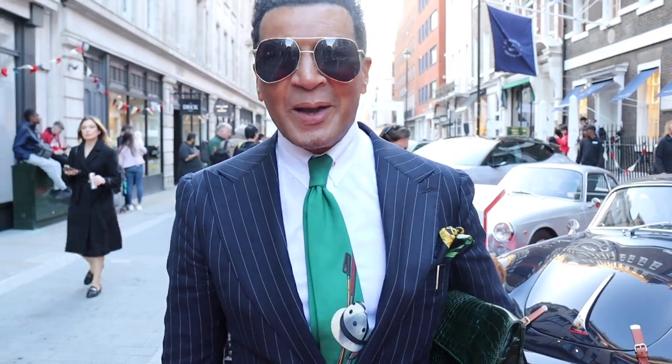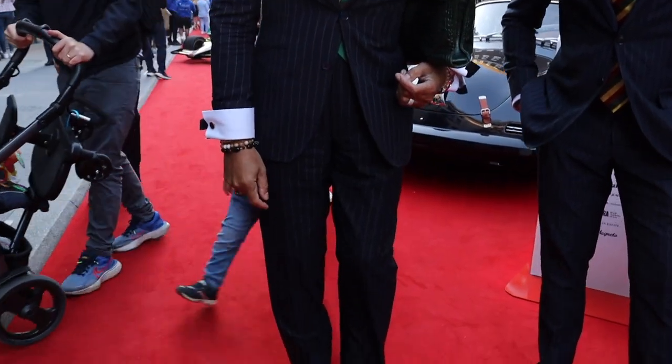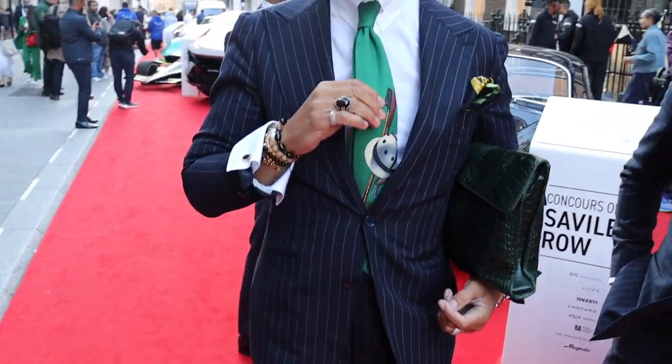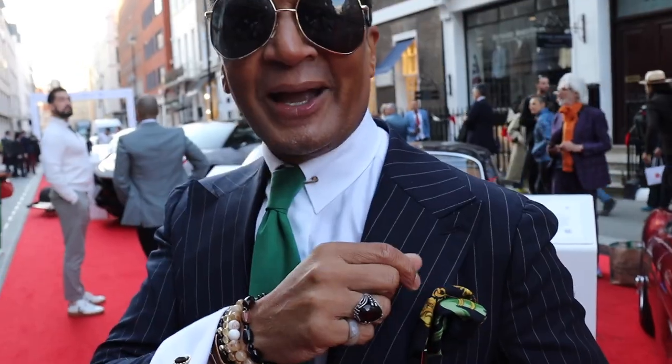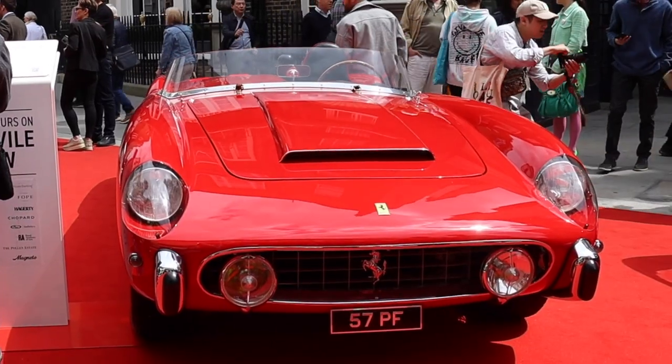My name's Trevor. I'm wearing full Scabal today. Scabal number 12, Savile Row. Starting at the bottom, Gaziano and Girling shoes, Savile Row. Vintage Ralph Lauren tie. Handkerchief that I bought in Spain. And vintage braces as well.